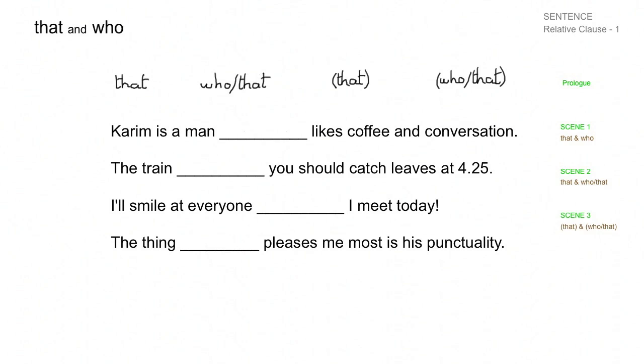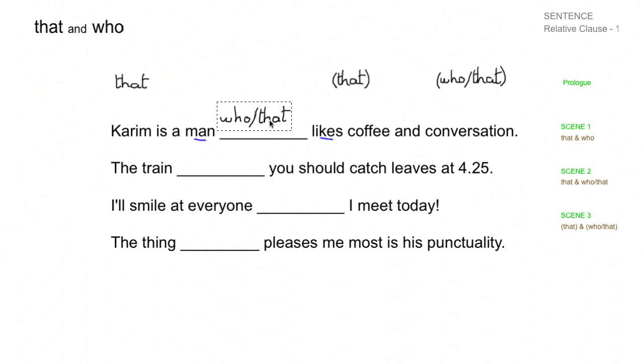The first one, Karim is a man. A man is a person, so I'll just underline man. That's a person, that's your first hint. And the second hint is likes, is the verb. There's no new subject, so you can guess what the answer is going to be. It's going to be who or that, not in brackets. There we go. Karim is a man who likes coffee and conversation, or is a man that likes coffee and conversation.